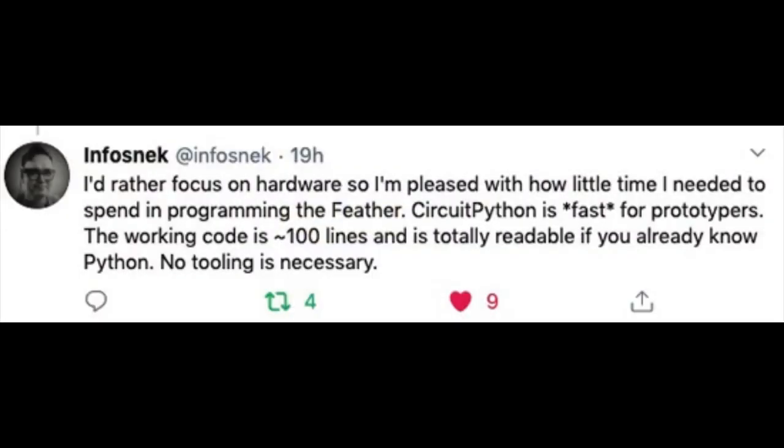Okay, I like this. This was a quote from InfoSnack. Which is a great name. Cool name. I'd rather focus on hardware, so I'm pleased on how little time I needed to spend in programming the Feather. CircuitPython is fast for prototypers. The working code is about 100 lines and totally readable if you already know Python. No tooling necessary. That's right. I love no tooling. Yeah.